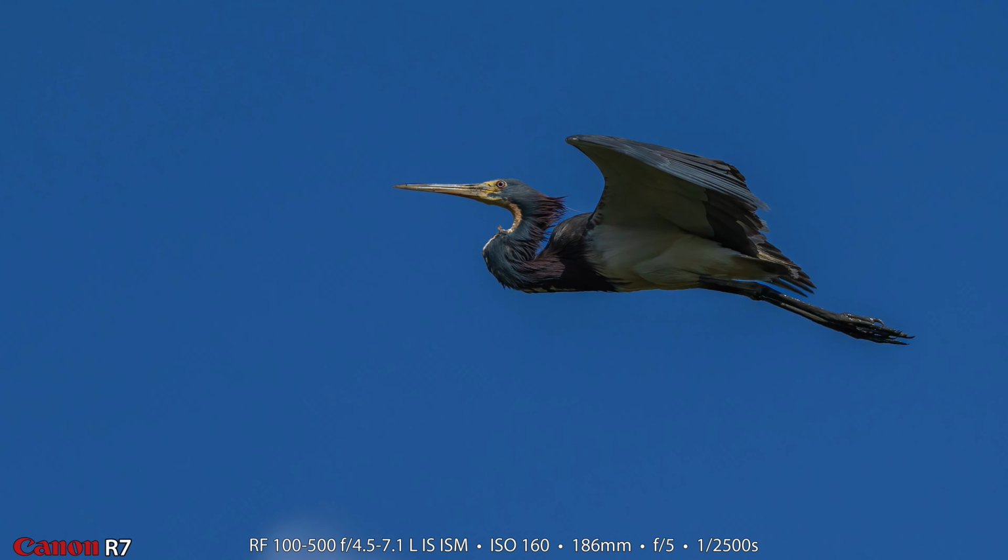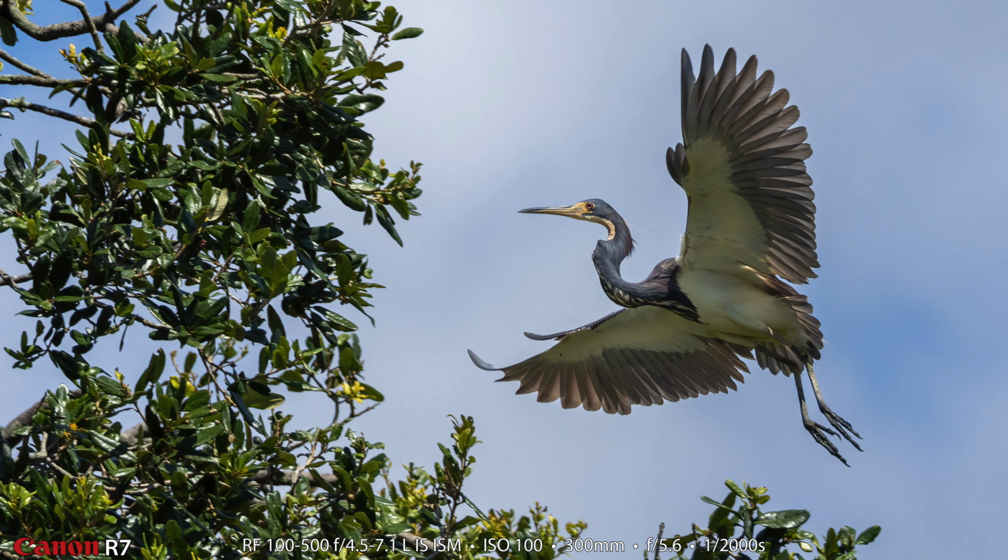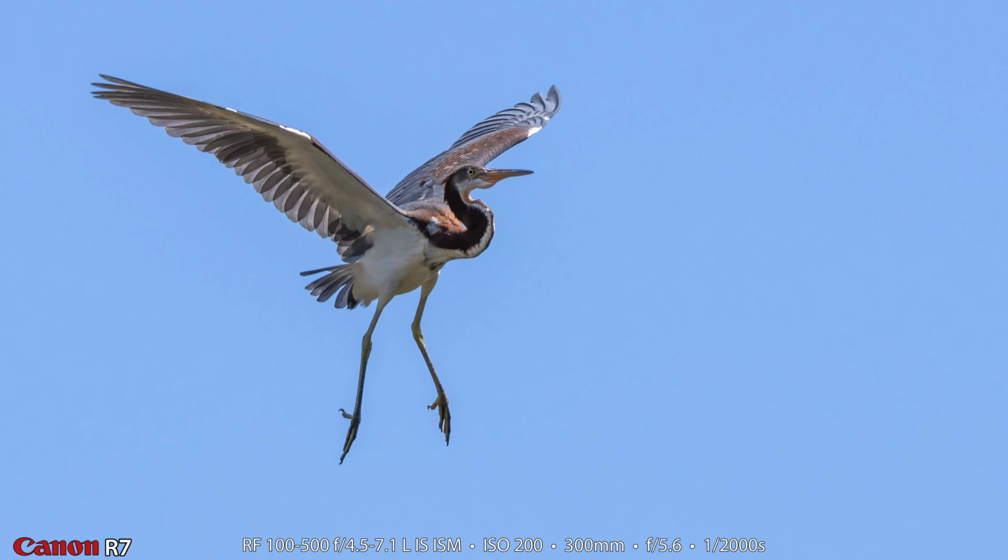We'll start out with this beautiful adult tricolored heron. And look, it's another adult tricolored heron. I really loved this shot as it was coming into land. And here is a juvenile tricolored heron that was flying around above the walkway there at the rookery.